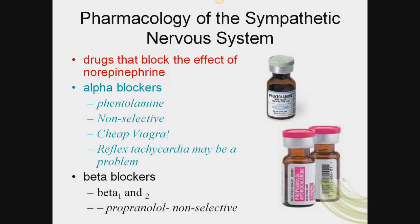These drugs shown here are blockers of adrenergic receptors. To say that again, they're antagonists. These are going to block the effects of norepinephrine. They're alpha blockers, like phentolamine. Well, if you block alpha receptors, then you're not going to get vasoconstriction. Instead, you'll get vasodilation. Phentolamine used to be the cheap man's Viagra.